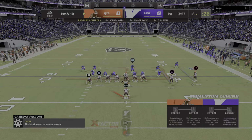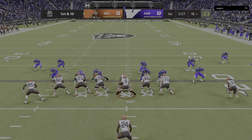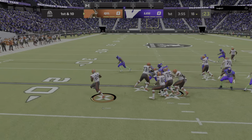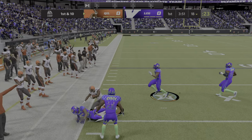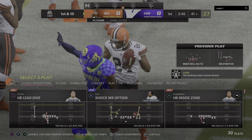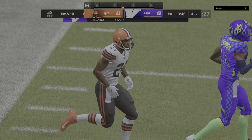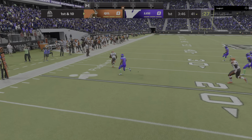So from inside the 20, here's first and 10 at the 18. First carry for Nick Chubb. Chubb will have the first down and much more. And finally, down at the 41-yard line. Opening quarter, his opening carry of the game, and I think they'll give it to him a few more times, as they should. You're exactly right about that.